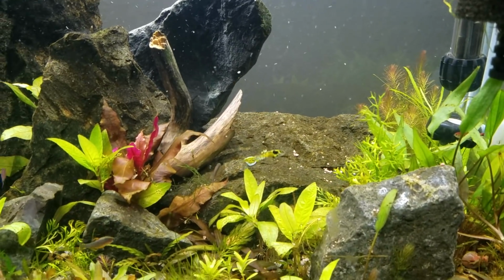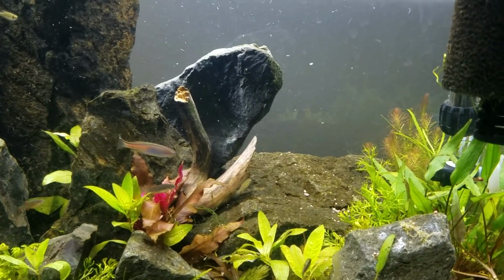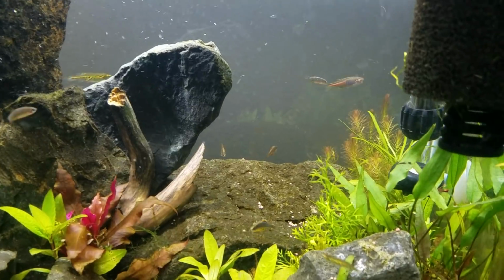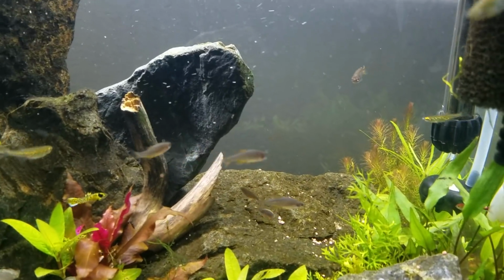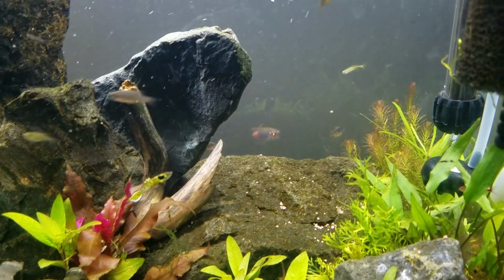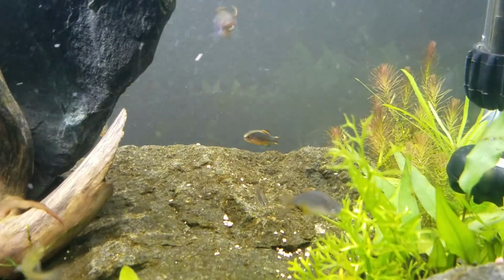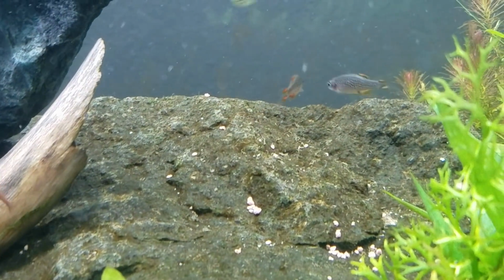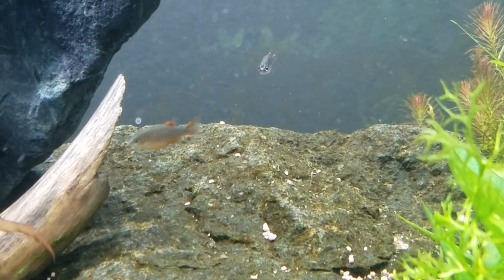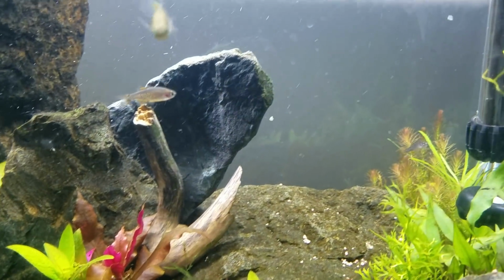So in here right now, and it's hard to tell because they are pretty shy, we've got some Glowlight Danios. There's 3 of them. We've got, I believe, 2 different strains of these Celestial Pearl Danios. They're a beautiful fish. They're the speckled ones here. The lighter yellow ones I just got yesterday, whereas the orange ones are from about a week ago.